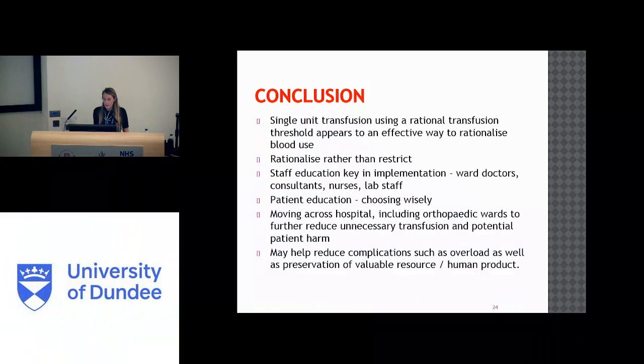Staff education is obviously key in implementation, so ward doctors, consultants, nurses, and lab staff as well, maybe suggesting that if somebody is asking for multiple units in a stable non-bleeding patient, whether we challenge that. And patient education: do I really need the second unit? The patient can be asking, going along with the Choosing Wisely campaign.